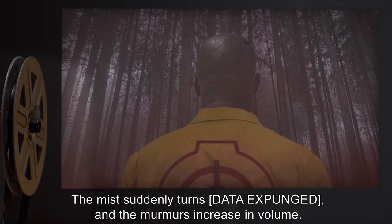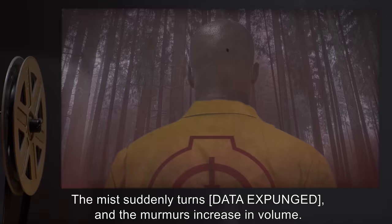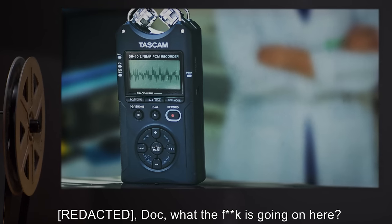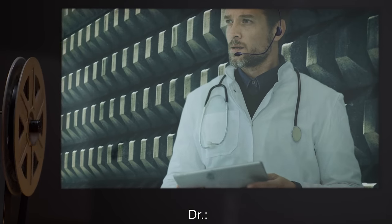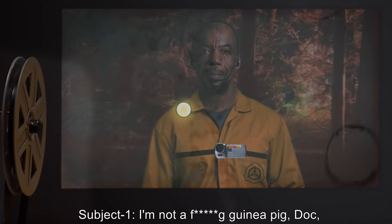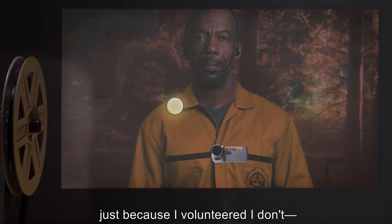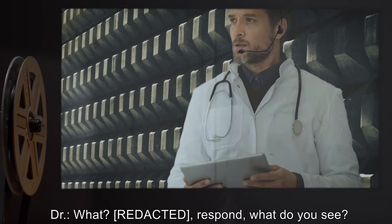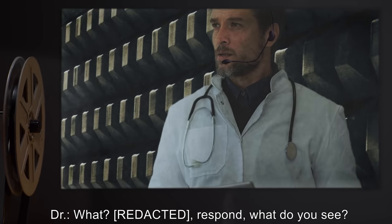The mist suddenly turns [data expunged], and the murmurs increase in volume. Subject 1, shouting: Doc, what the f**k is going on here? What is this noise? Doctor: Please calm down and proceed down the cobblestone trail. Subject 1: I'm not a f***ing guinea pig, Doc. Just because I volunteered, I don't... Shouting. Oh my God! Doctor: What? Respond. What do you see?